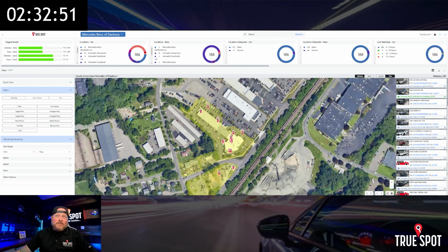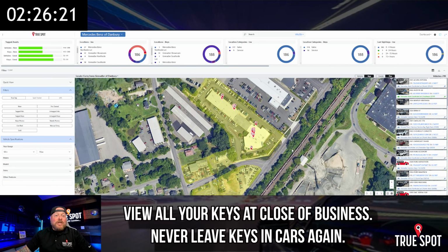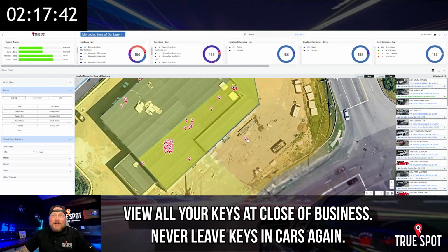Now, all these pin drops that you're looking at right now is the location of vehicles. And I can also flip that over to keys. So at the end of a night, if you want to check the location of all your keys, guess what? You can see if any single key gets left out on the lot or somewhere where it shouldn't be. So when you're looking at this, you can see if a key is outside.